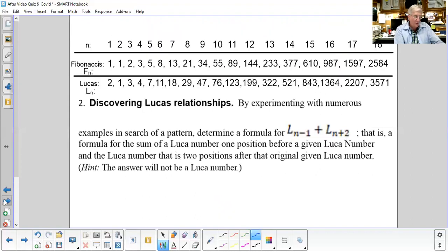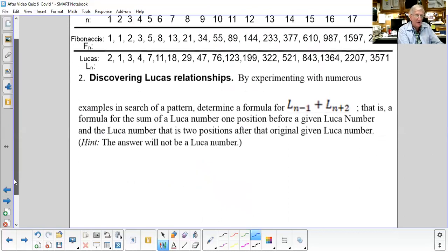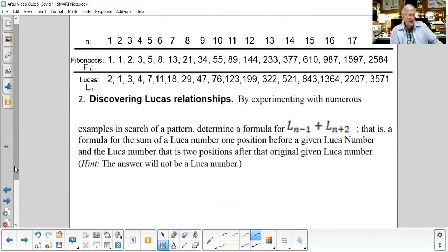Okay, that one is the one I don't do anymore. Now, this is the extra credit question, and this bugger is hard. I'm going to at least start you out on it so that we can give it a shot. So here we go. It says, by experimenting with numerous examples in search of a pattern, determine a formula for L sub n minus 1 plus L sub n plus 2. That is a formula for the sum of a Luca number 1 position before a given Luca number and a Luca number 2 positions after the original Luca number. Note the answer will not be a Luca number. But guess what? It probably has something to do with Fibonacci numbers, I'm thinking, right? But I'm not going there.